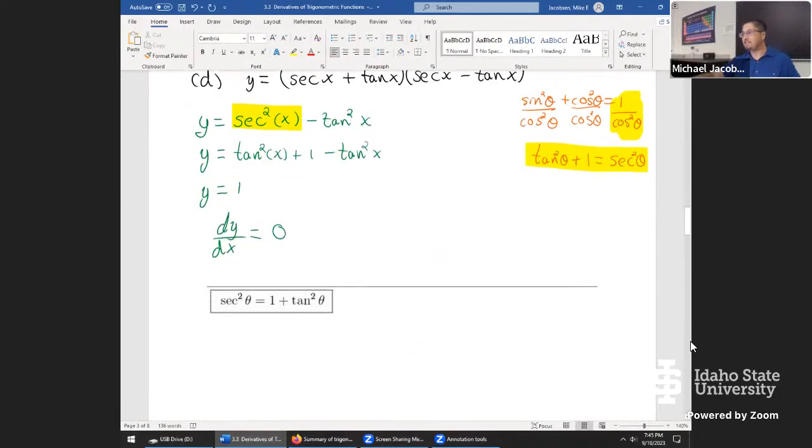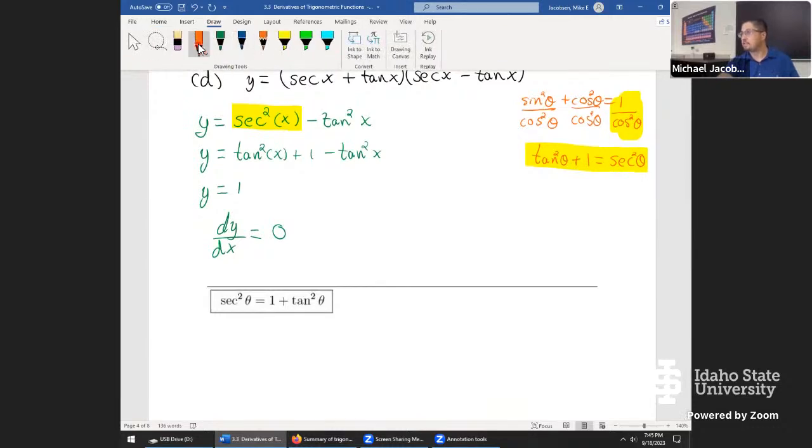So this was part D. So for part E, let's try this next. So part E, I've got y equals, it'll be a sine. Looks like we're doing thetas again. So sine theta in the numerator divided by 1 minus cosine theta in the denominator. This one doesn't look too bad, but it's actually kind of the worst one in the set.